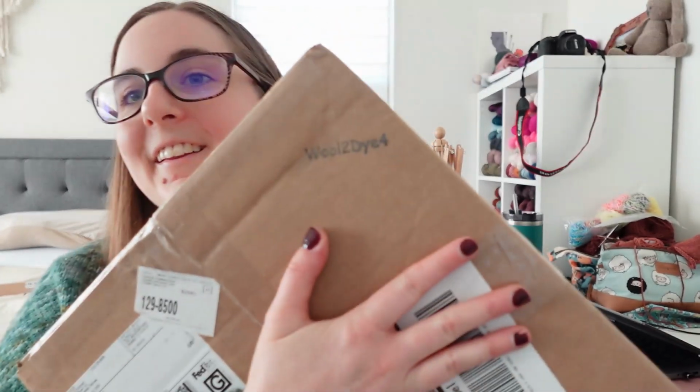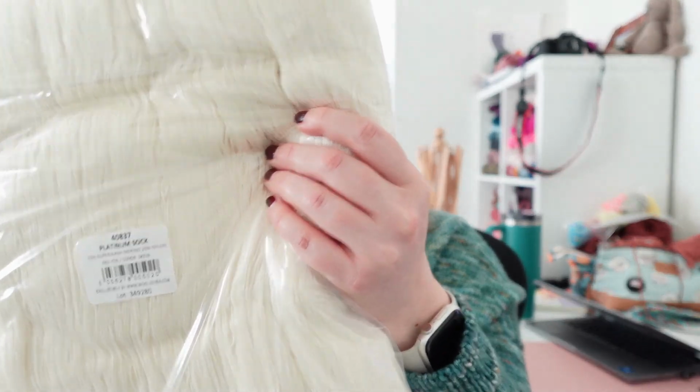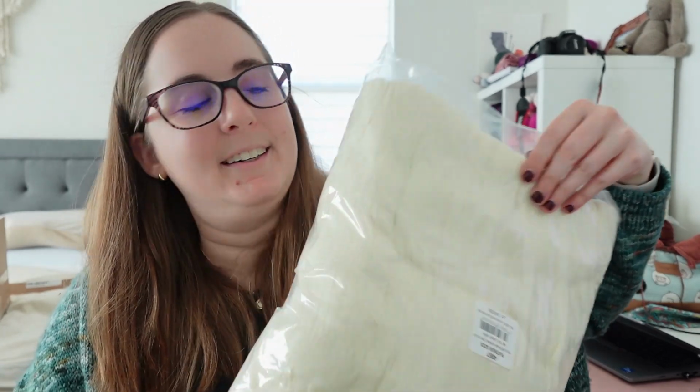Got some yarn mail. I think it arrived yesterday. This first one is from Wool to Die For, and it's not a super exciting package because if you've ordered from them before, you know it's just bare yarn. I didn't expect it to come like this. I have to assume it's hanked up, but it's not twisted into a skein form, but it's 10 skeins of just bare white yarn.